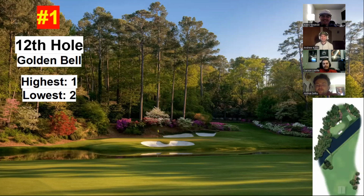I also think this is probably the prettiest hole. God, yeah, very pretty. The water, the azaleas in the back, those trees, man. And I know the bunkers are just beautiful there, but God, I would love to just skull a few bunker shots at Augusta National. Let me tell you.